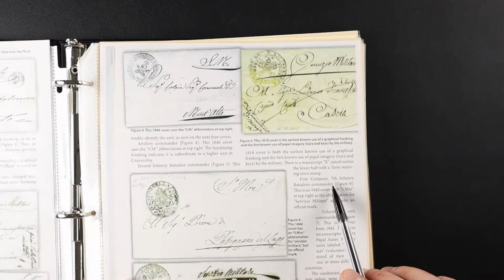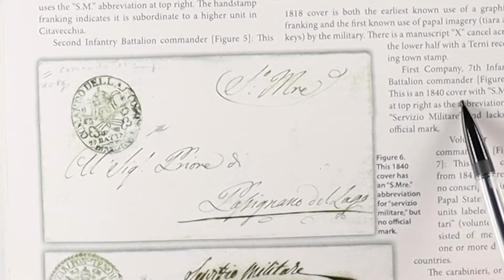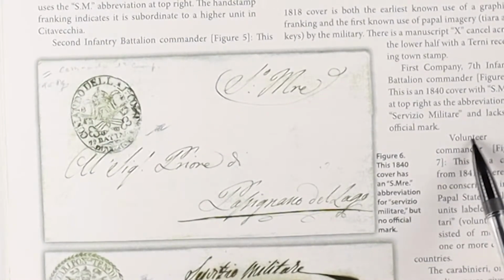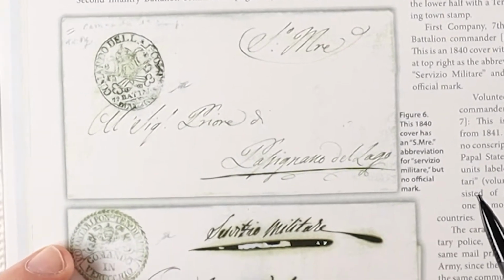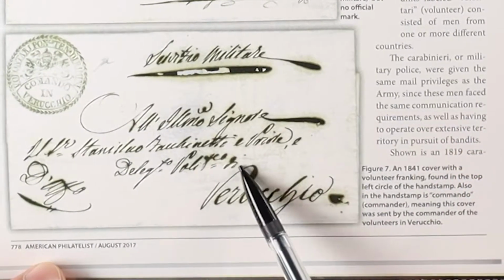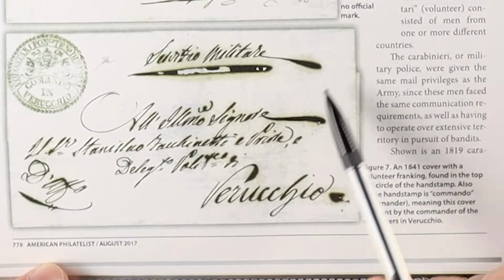1st Company, 7th Infantry Battalion Commander, Figure 6. This guy. This is an 1840 cover with SMRE at the top right as the abbreviation for Servizio Militare and lacks an official mark. Interesting. Okay, now it says Volunteer Unit Commander, Figure 7. This is a cover from 1841.